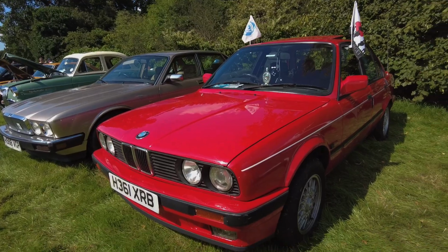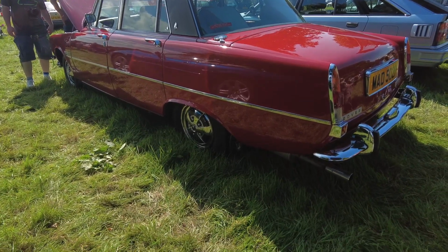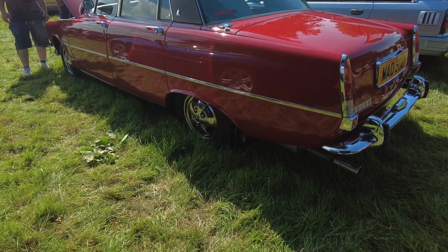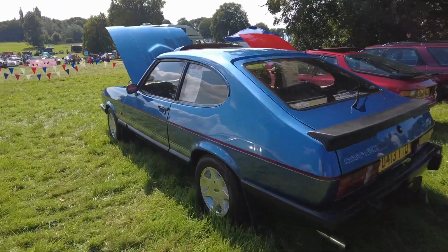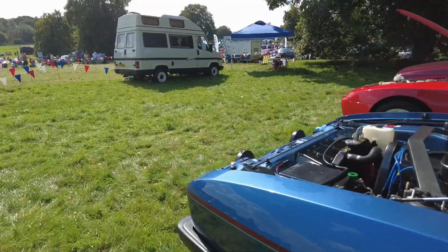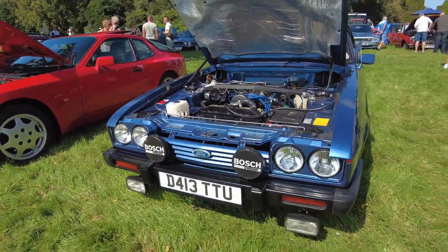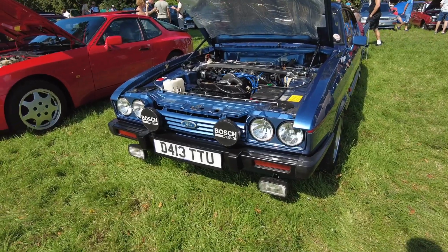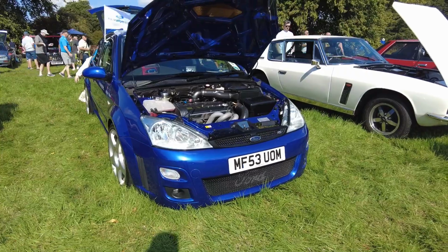Never really got into BMW somehow. Never really done a great deal for me. My boss had one of these, a Rover 3.5, and this was one that I had. This is a Capri 2.8 injection, and I had this, and my wife had the RS 1600i in the same colour, so matching cars on the path.